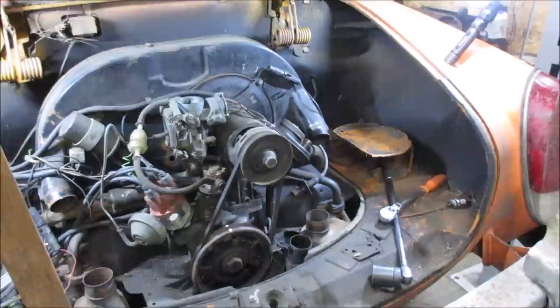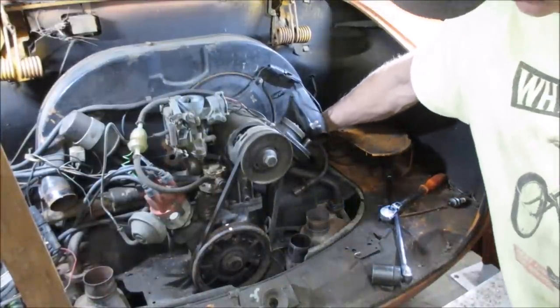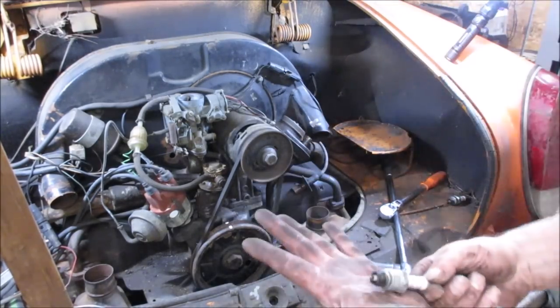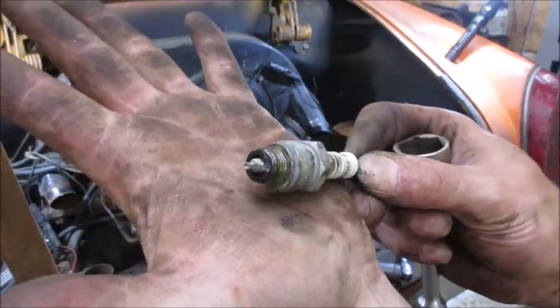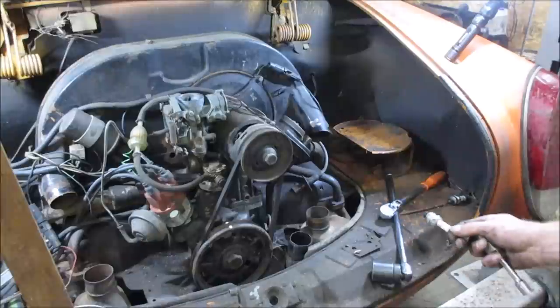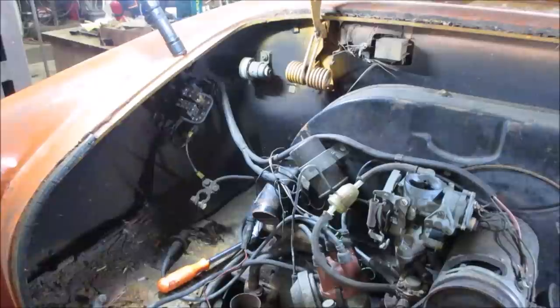Let's get number one out of there. Yeah, it's got some white on it, but no real rust. I'm not sure, the white might be a little bit of powder corrosion. We'll keep an eye on that one. So far, I would say if anything, that's the cylinder. Let's get the last two out.